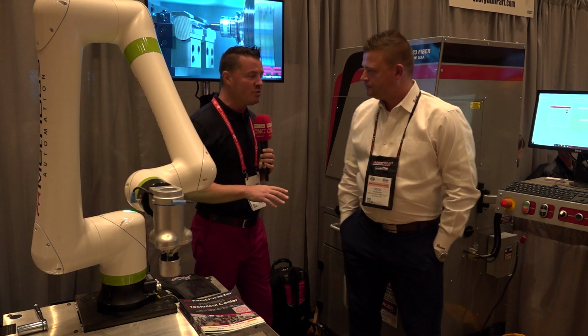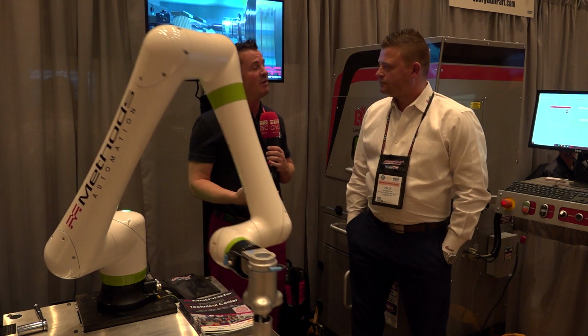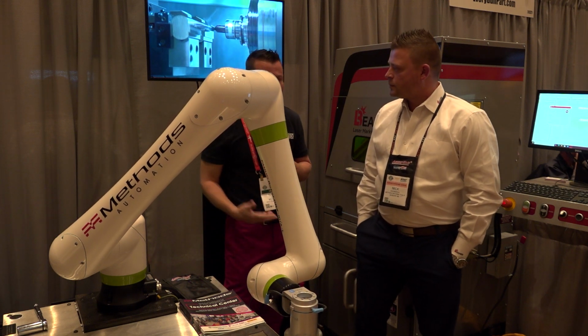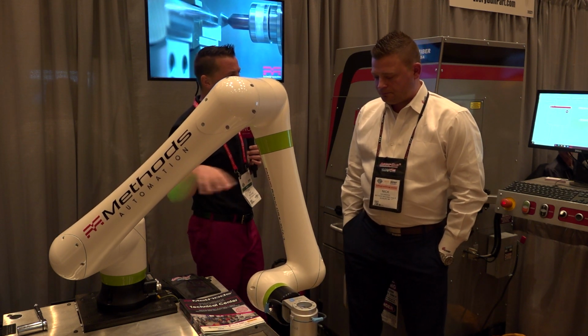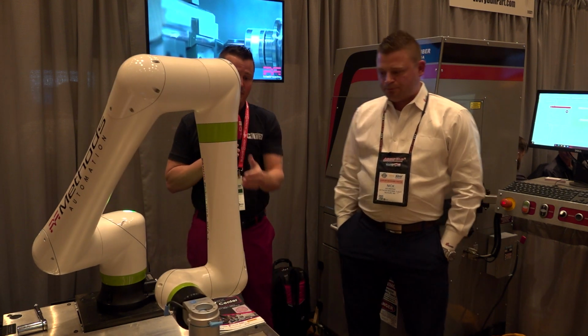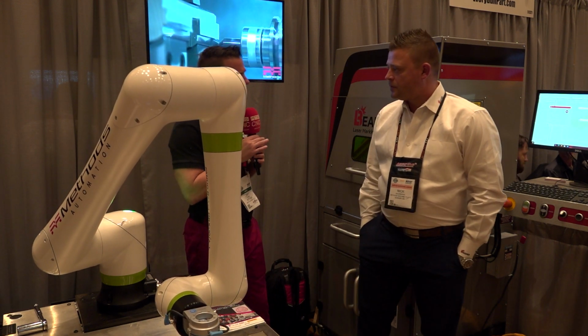But none of it was automated, and it would sit if I had to go do something else, or if I wasn't paying attention, or if I got called to do something else. So now let's talk about the automation side of working with, like, this Methods cobot that's in front of us right now with Fanuc as well, and how it can work with your system.